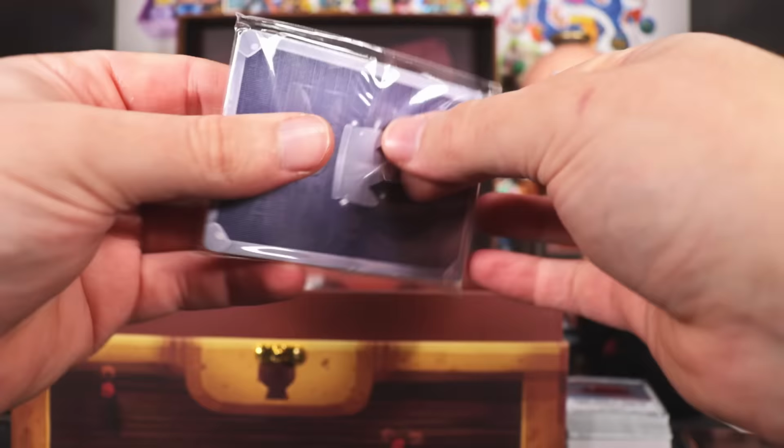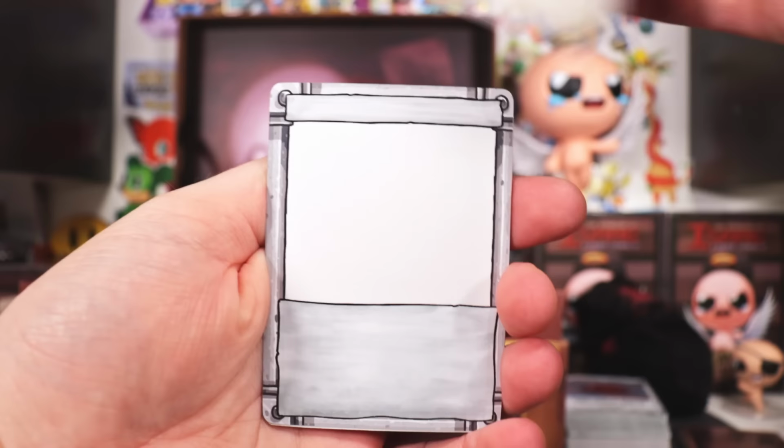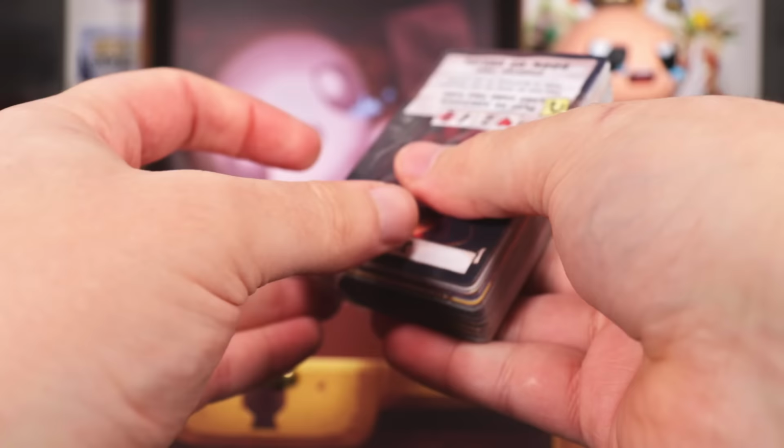Let's check out the blank cards. Blank card? Okay, so yeah, different blank cards for all the different sorts of things, I guess. All right, so you get a couple of those. I'll definitely be making a Mr. Beast 666 card on one of mine. All right, here we go.